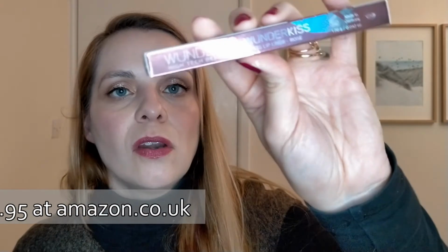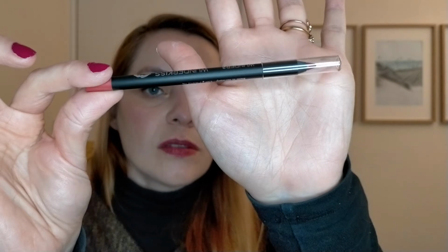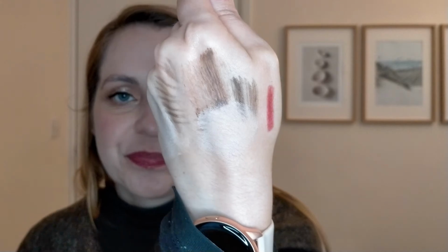Okay, and then the last item is the Wonder Kiss Gloss Lip Liner. The shade of this is Rose. Only had one shade available. And this is what it looks like out of the box. It looks really nice. I have swatched this because I couldn't help myself, and I quite like it. I'm gonna try using this all over my lips. Put it there as well, so hopefully you can see the shade.